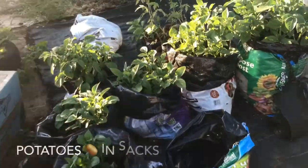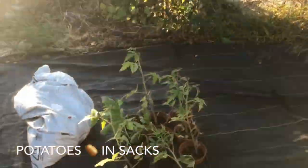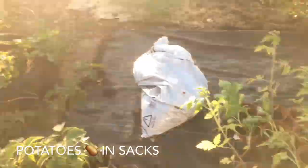It's the first time I'm growing blueberries. I'm very chuffed. More potatoes in sacks. Loads of potatoes for us this year. These are the yellow sunrise tomatoes that need to be planted, and some scabious.